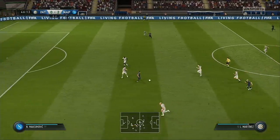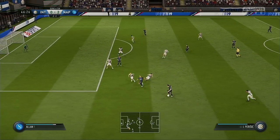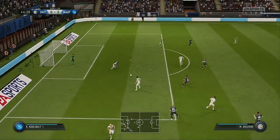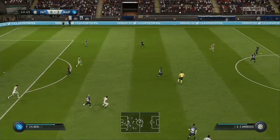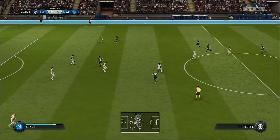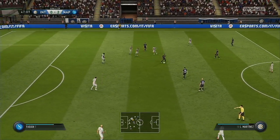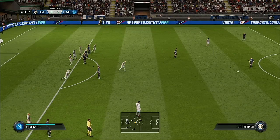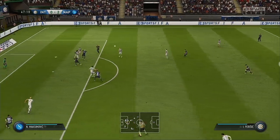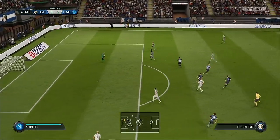Asamoah. Raja Nainggolan. Not rushing it here. Moving from one side to the other. Nainggolan. Raja Nainggolan. And the referee says, that's a free kick. That will go down as a routine stop.